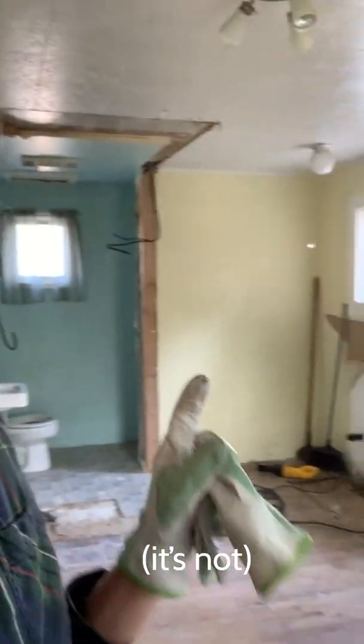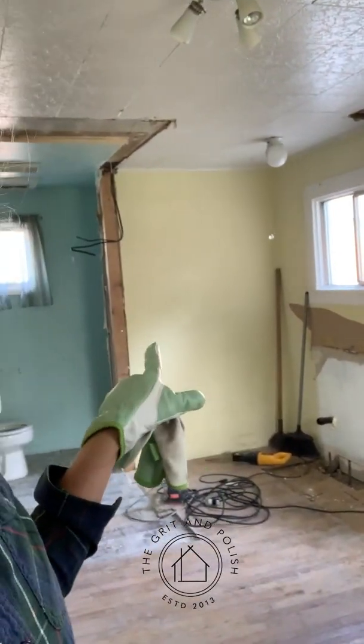Hey guys, we are back over at the Poplar house again and working on the end of demo, I think. So this is still a bathroom wall, so we're gonna take this out. It's gonna come forward into the kitchen. I'm gonna share floor plans soon, so it'll make more sense, but we're excited because after demo, you finally get to start putting stuff back together. So we're eager to get this little chapter done.